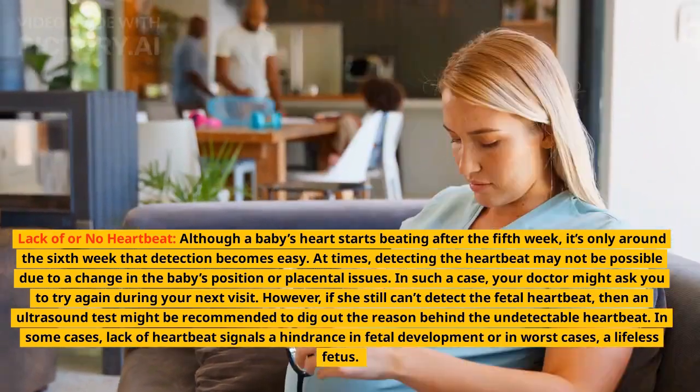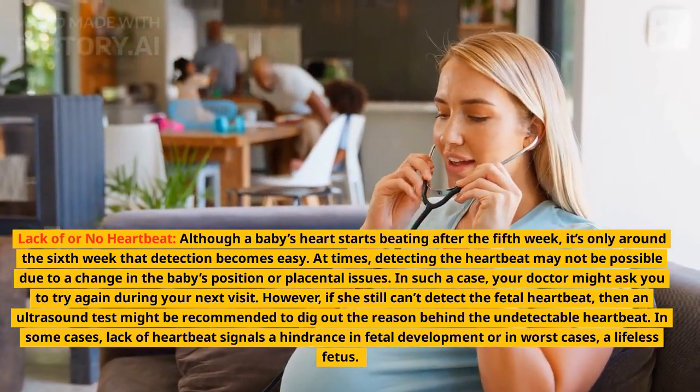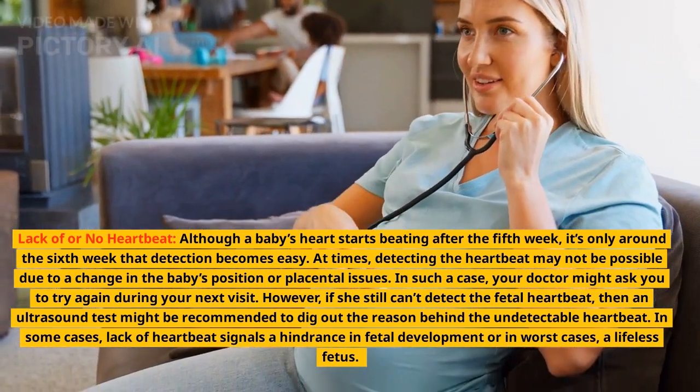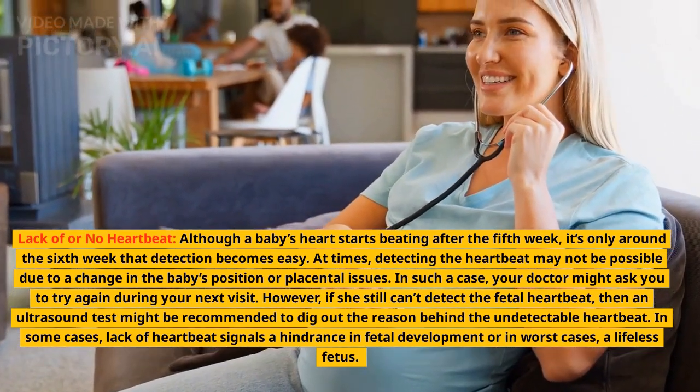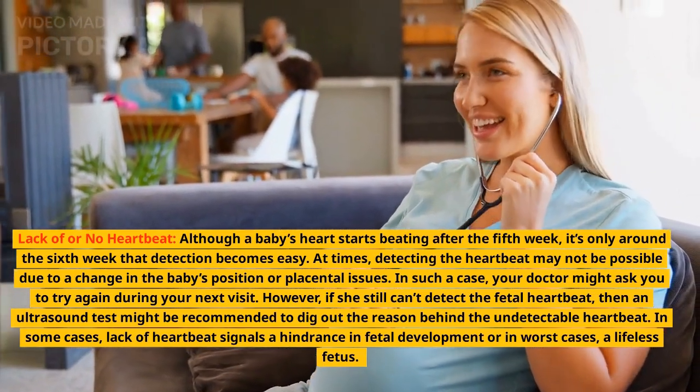However, if she still can't detect the fetal heartbeat, then an ultrasound test might be recommended to dig out the reason behind the undetectable heartbeat. In some cases, lack of heartbeat signals a hindrance in fetal development or, in worst cases, a lifeless fetus.